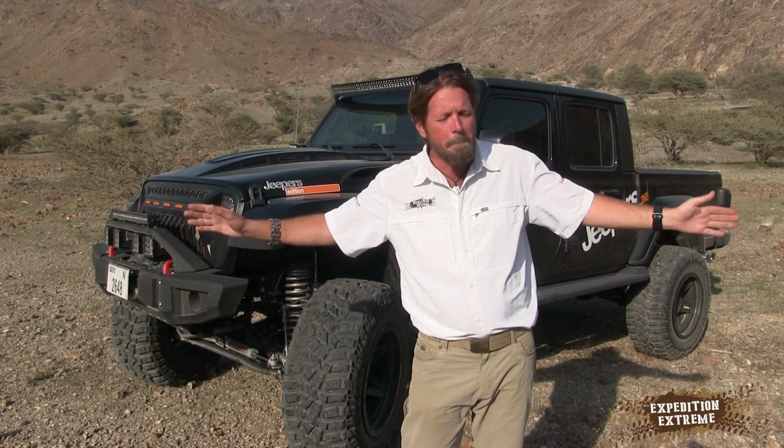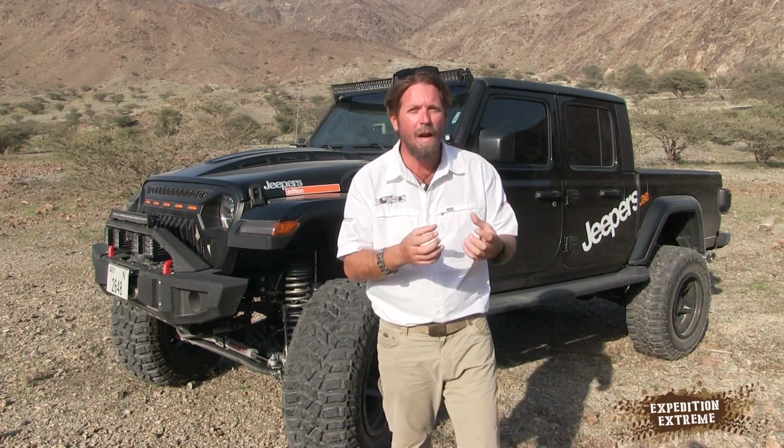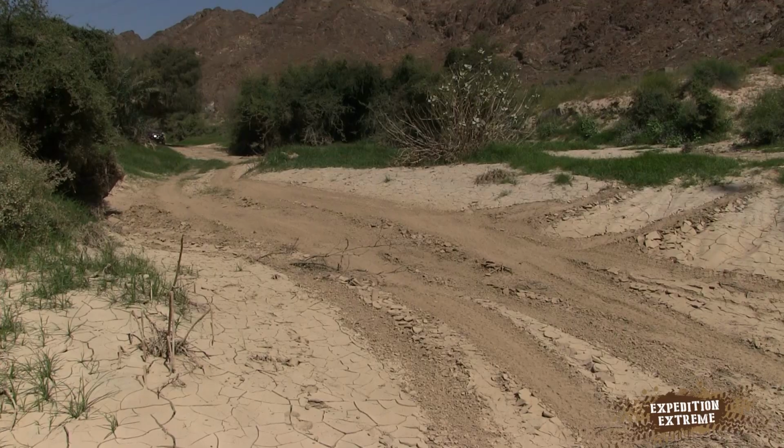What we want to find out, and what I want to find out, is: is this Gladiator going to fill the gap that Defender has left? A massive, massive hole, a gap in the market for solid axle overland vehicles.